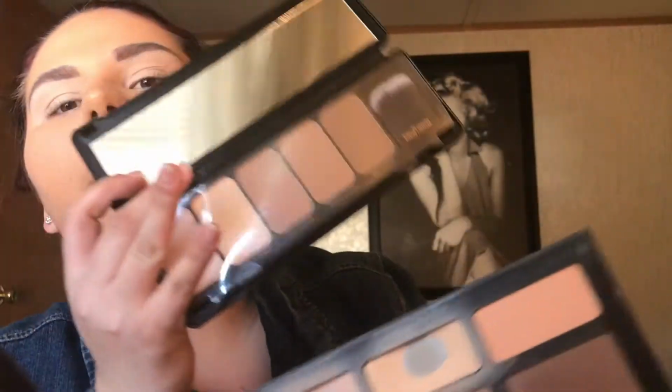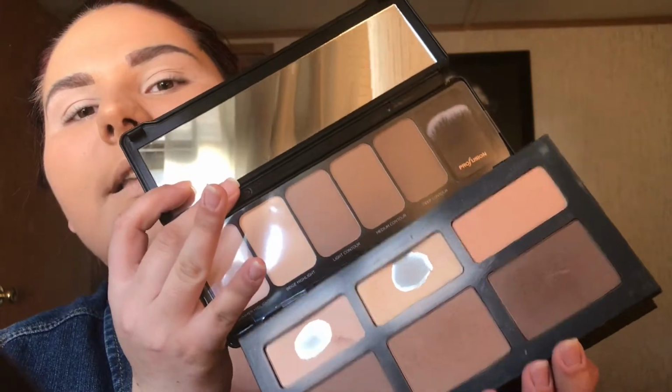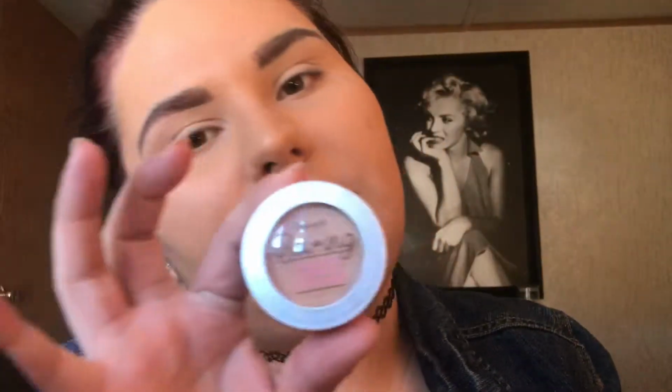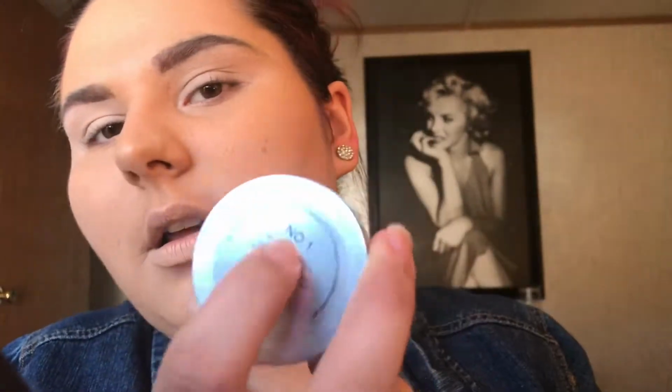My Kat Von D Shade and Light palette, which is I believe $45 or $50. So let's just hold these two up to compare. I'm not saying it's a knockoff or a dupe, but it could be. I'm going to be using Boing Concealer by Benefit in number 1. That's the lightest shade they have.